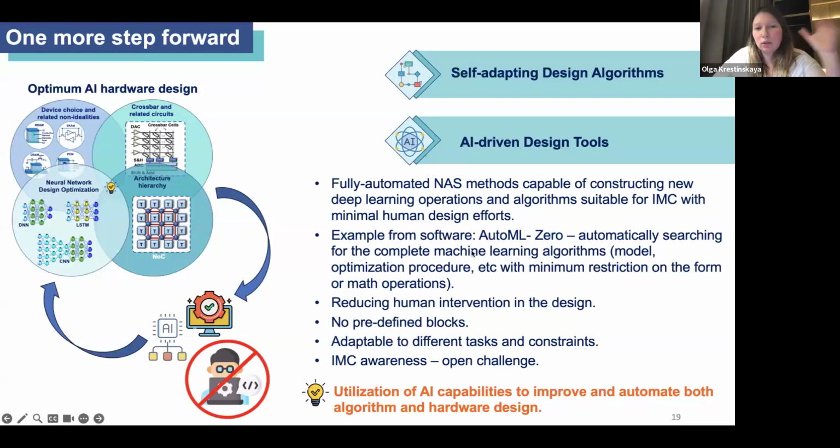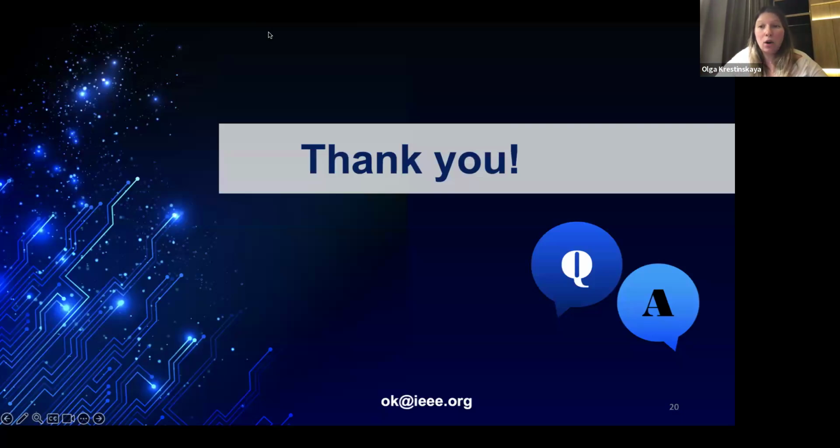The equivalent in the software world would be the AutoML-Zero concept, where the framework automatically searches for a complete machine learning algorithm, including the operations, math and models. The main idea is to have no human intervention in the design. So hardware awareness and also in-memory computing awareness of this is quite an interesting open challenge, and it would take a lot of time to achieve tools like that. But it has a huge potential to automate what the engineers actually do manually now. So we can utilize AI capabilities to improve and automate both algorithm and design. That's my final thoughts, and I'm very open to questions.